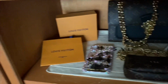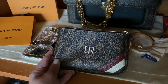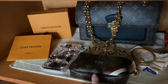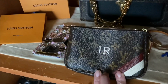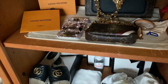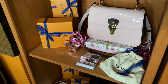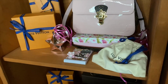And mainly because when I bought my mini Monogram Pochette, I used it more than my Pushit Felici. If I had to choose between the two, I would have to choose this one because I had it monogrammed with my initials. I don't know that anybody would have their initials that are IR, but if they did, then they would probably be interested in that. But finding somebody that had the same initials might be a little bit hard.